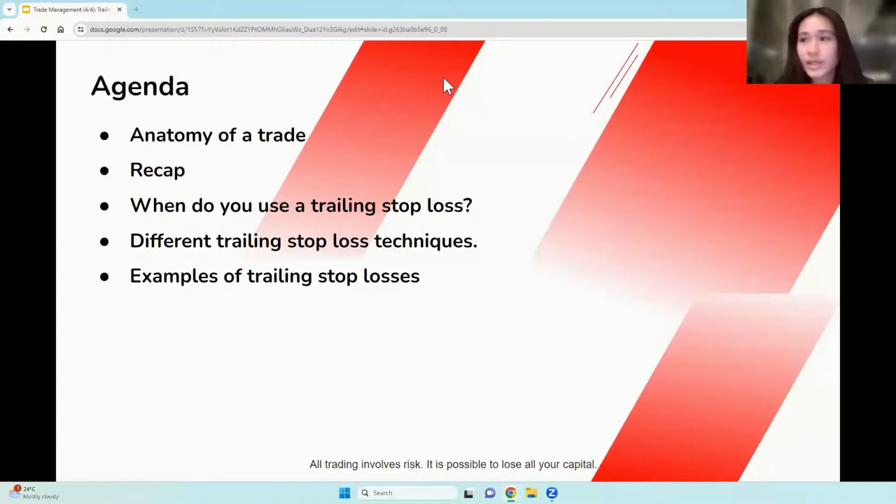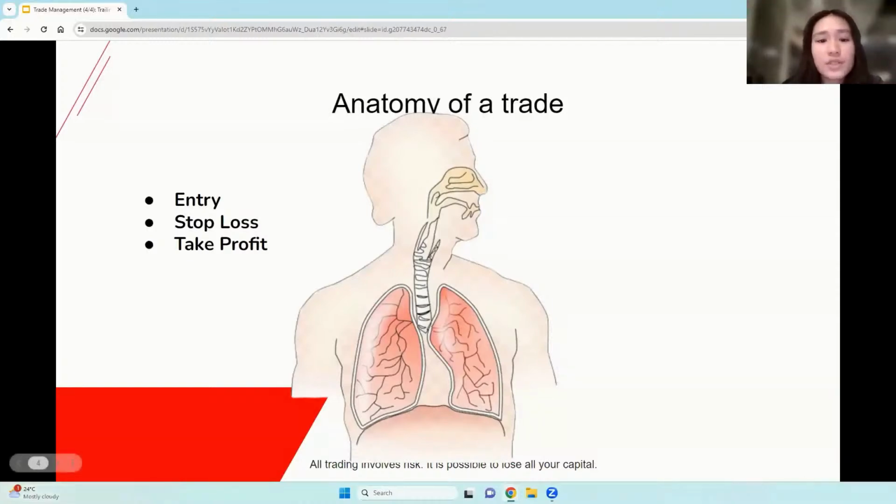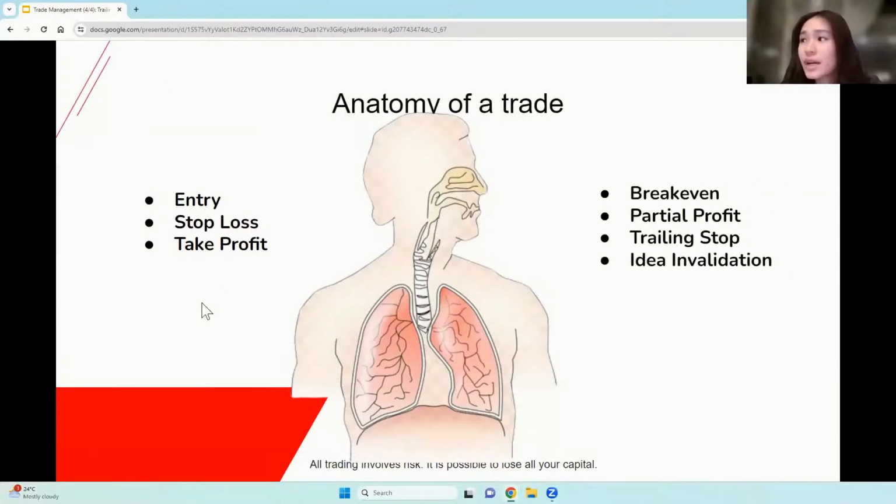Now let's go ahead and get started. So the anatomy of a trade. Firstly, of course, we have our entry, stop loss, and take profit, and then followed by our break even, partial profit, trailing stop, and idea invalidation. I think if you were here at our previous webinars part of this series, you would know what exactly these break-even, partial profit, and trailing stop mean, or idea invalidation rather. But not to worry, if you weren't here, I'll just do a brief recap right now.